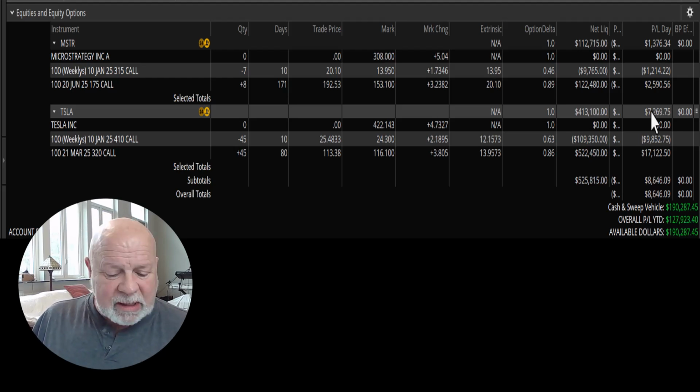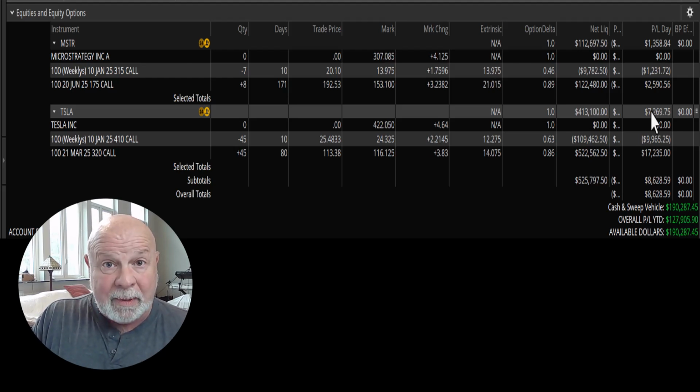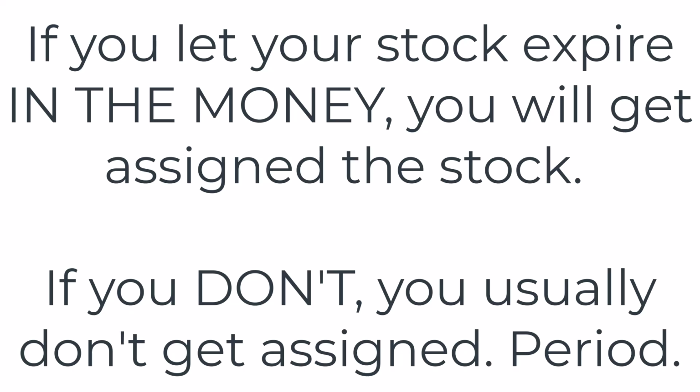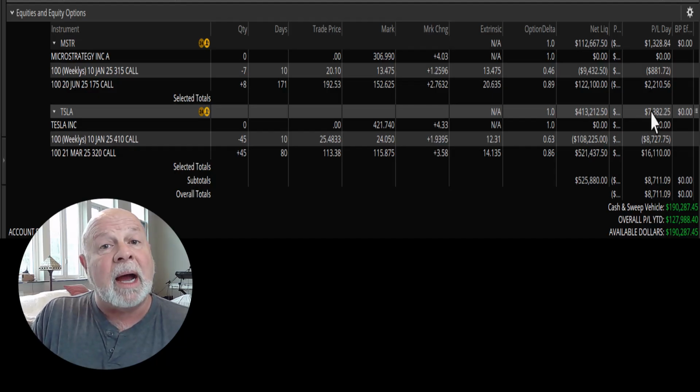The two biggest questions I get are: what happens when the stock goes up? And what happens when the stock goes down? What happens when the stock goes up and you get exercised? Or won't you have to use up a lot of working capital to roll up? And what happens when the stock goes down and your base starts to go down in value?